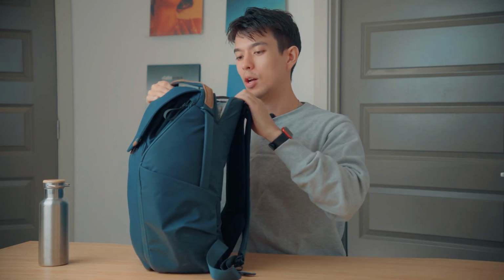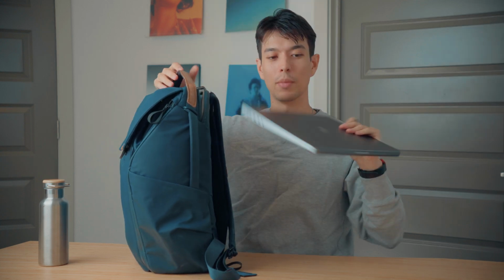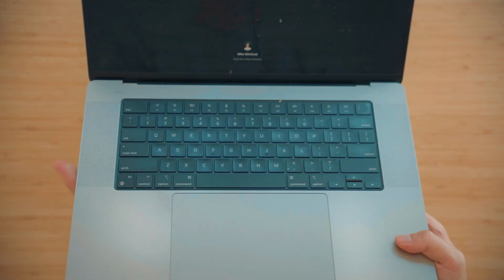All right, so let's start taking things out of here. We do this top pocket. This is where you can store things like my laptop. This is the 2021 16-inch MacBook Pro M1 Pro chip, I believe that's correct. And this is just my daily driver for all of my personal related work, editing videos, YouTube, anything that's not my day job. For my day job, I have to use some annoying ThinkPad Windows PC thing that I hate using. But for everything else, I use this MacBook Pro.